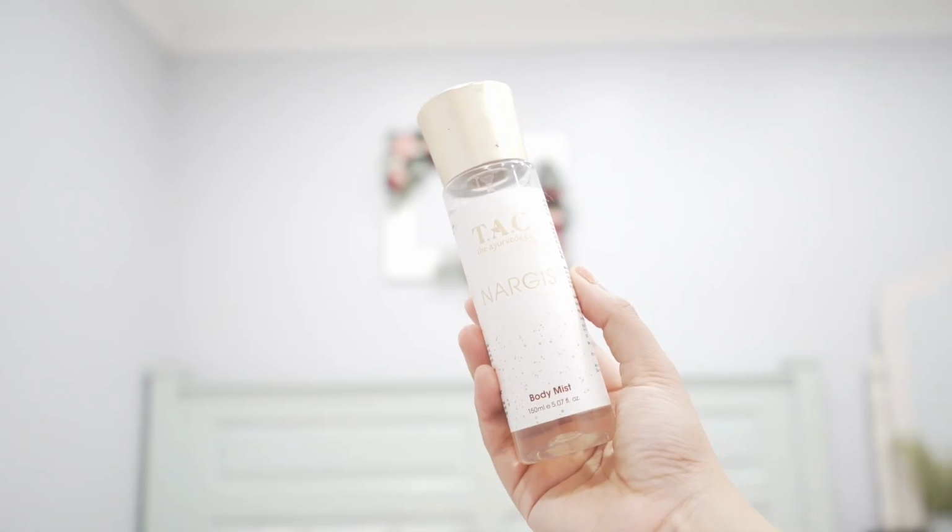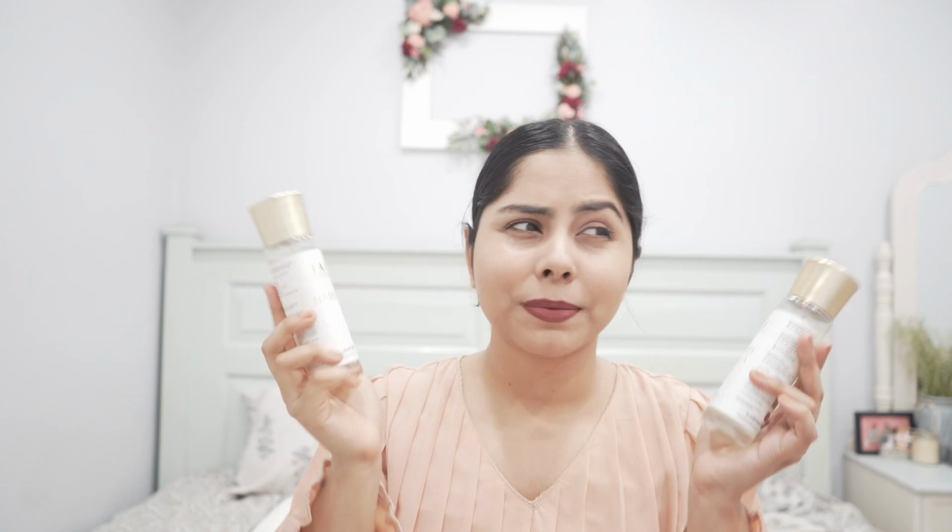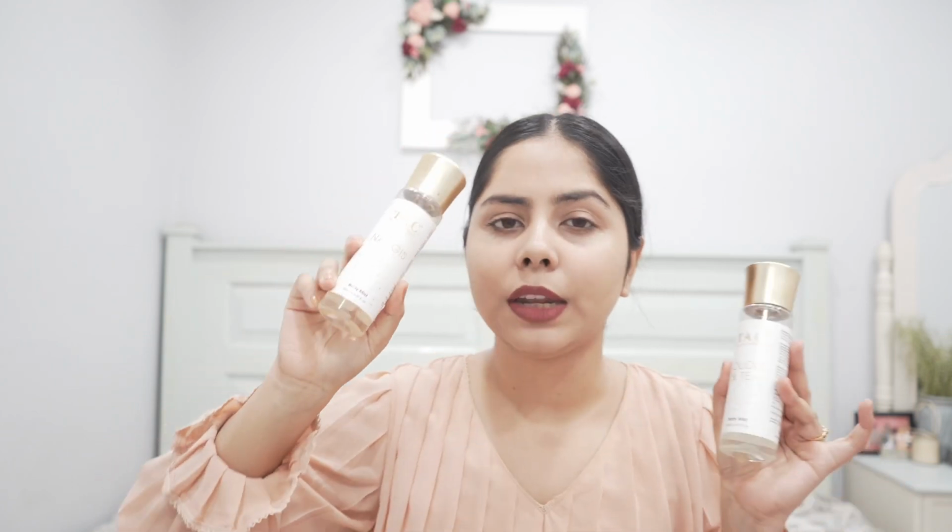And this Tag, I mean the Ayurveda Go, they make really good body mists. I tried their Nargis one as well. Very beautiful floral body mist. I think you can try any of these, you're not going to be disappointed. If you're into floral scents, then go for this one. And if you're looking for a very refreshing green tea summer daytime fragrance, then go for this oud and green tea. And they don't smell like alcohol at all.